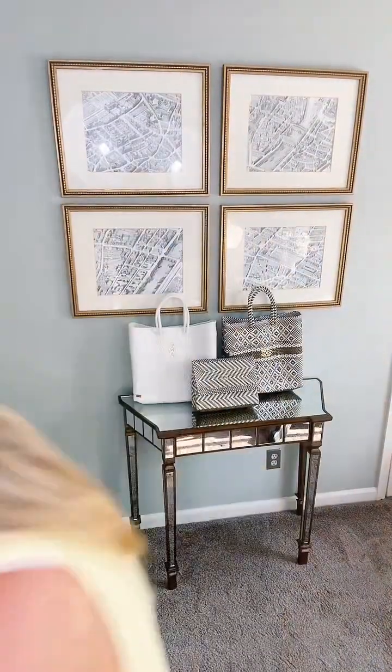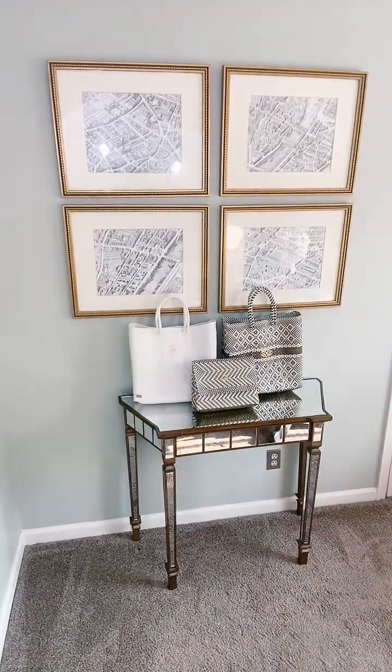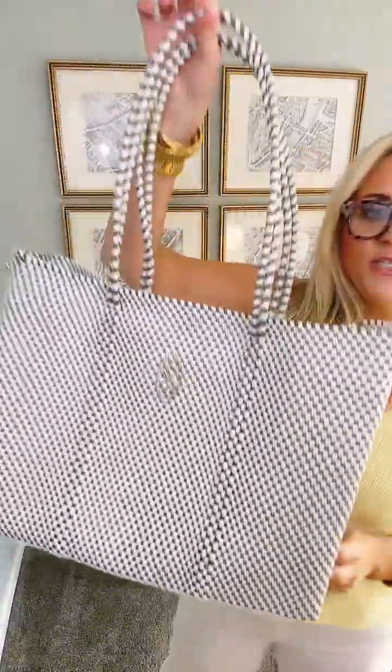Okay, y'all, one more. This is the piece de resistance. Are you ready? This is the travel bag. The Mamba Jamba, Jimmy Jam. You cannot hurt this bag. So if you take it to the beach and you use this as your beach bag, it's fine. If you take it as your travel bag on the plane, that's fine too. If you pack in it, that's fine too.